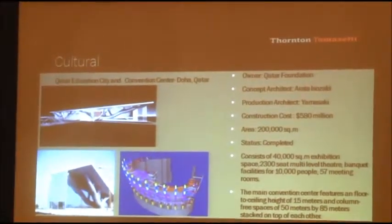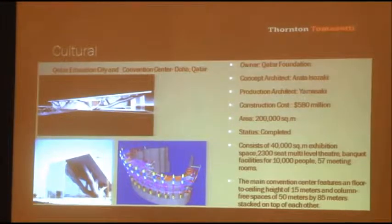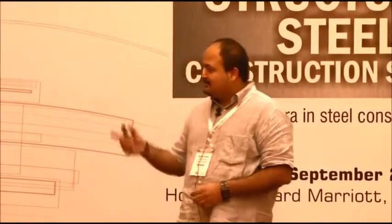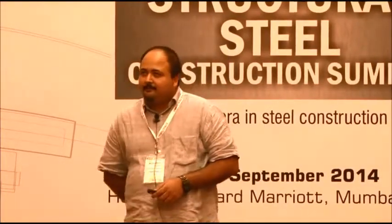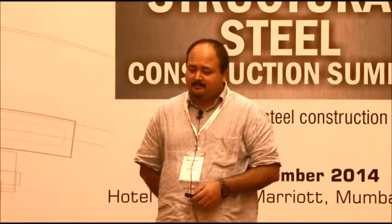It also housed an auditorium, which is a 2,300 seater auditorium, which was isolated as a structure within a structure. Again, there was a very interesting shape of the auditorium, the way the architect wanted it coming through, which required S-shaped, sloping columns that were built up in steel. That's just a snapshot of the auditorium. In this project, we ended up using precast concrete as a deck slab on the floor, and there are composite steel beams.